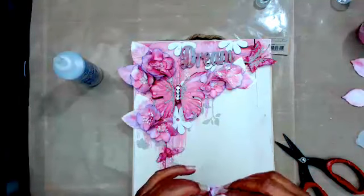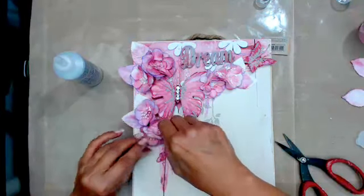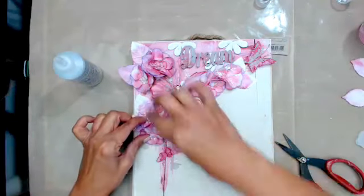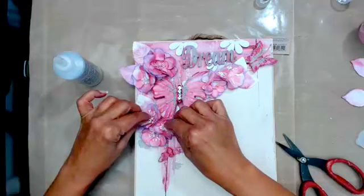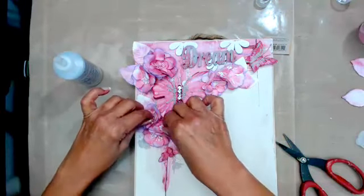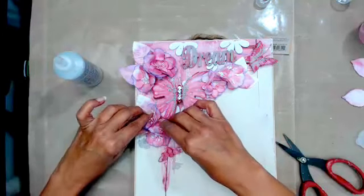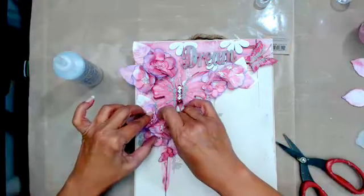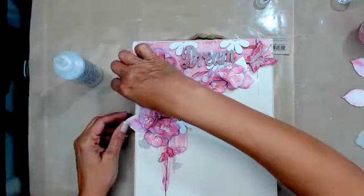The other thing too, I think this one's going to fit, but the last one I did, I wasn't liking the size of this one and I wanted it smaller. So I just pulled off the top layer of the flower. I don't remember which one it was. But you can always just pull off the top layer and use the bottom one to tuck in somewhere else. So you can just keep tucking things in as you go.